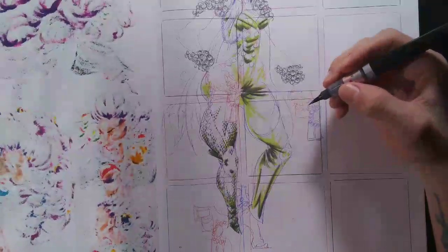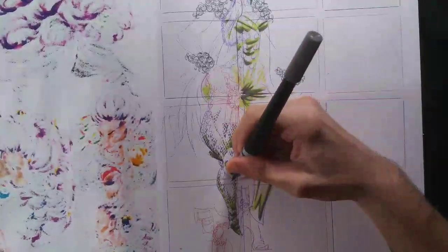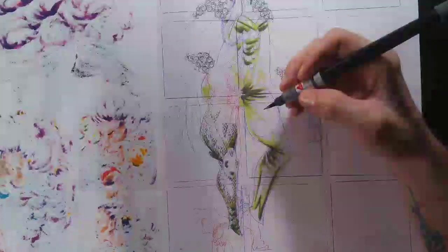You can kind of make out the dots. I'm happy you guys are at the very least getting a little bit of all this. And really, all this is just me.